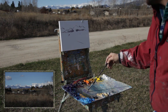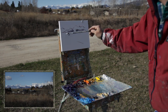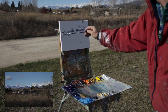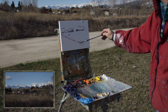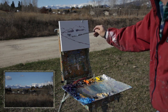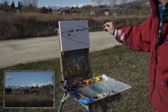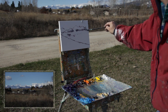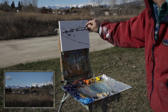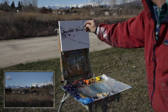All right. Let's see. I'm a little unsure if I like this, but let's keep going and find out. Comes down. Some trees over here. All right, I'm gonna pull in, so there's some trees over here. I'm gonna pull those in. I think it'll help compositionally.